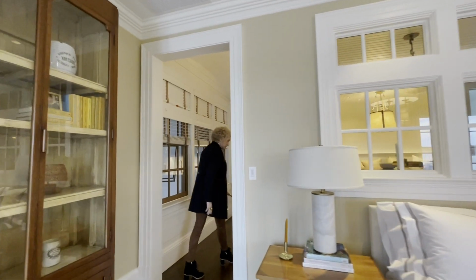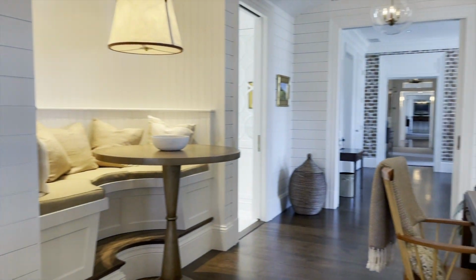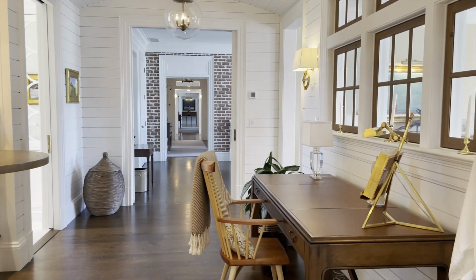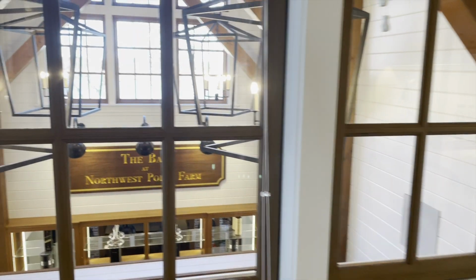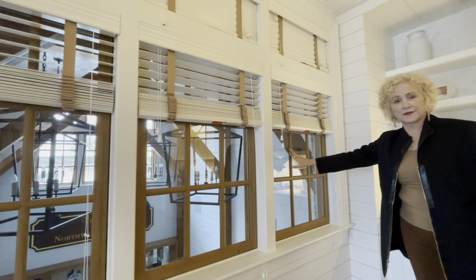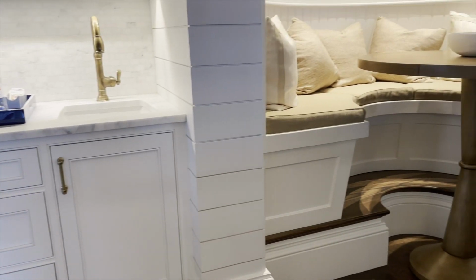Then when you enter into what I basically call the functional space, this room, the fun thing about this room is it connects to the bar. So if we turn and look, you're going to see all the timber frame. So thus the reason we used the Doug fir color on the windows so that these spaces would be tied together.